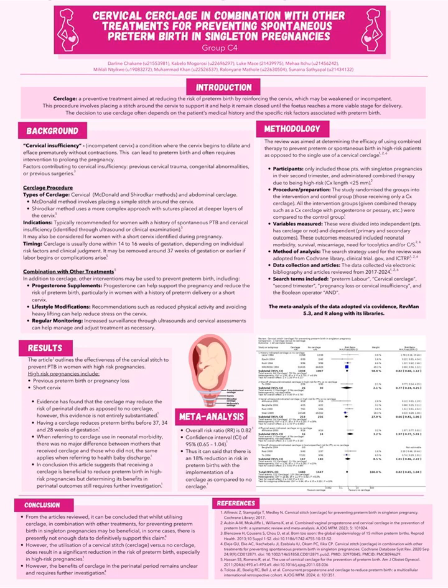The method of analysis. The search strategy used for the review was adopted from Cochrane Library, clinicaltrials.gov, and ICTRP. Data collection and articles. The data collected was done via electronic bibliography and articles reviewed from 2017 to 2024. Search terms included preterm labor, cervical cerclage, second trimester, pregnancy loss or cervical insufficiency, and the Boolean operator AND. The meta-analysis of the data was done via RevMan 5.3 software, and R along with its libraries.